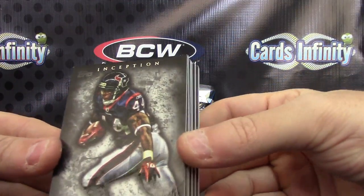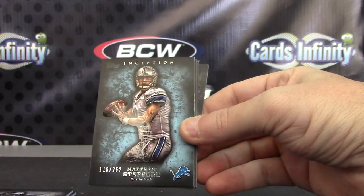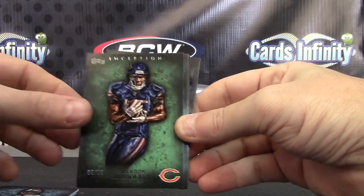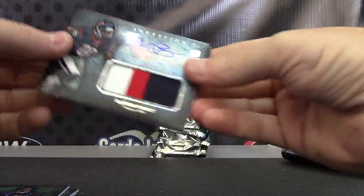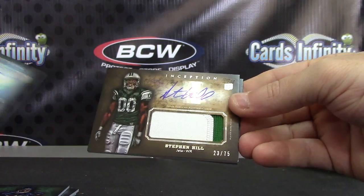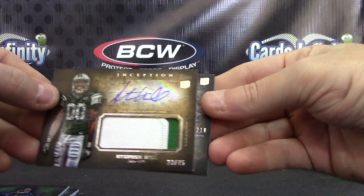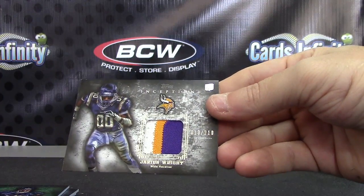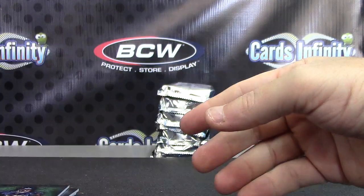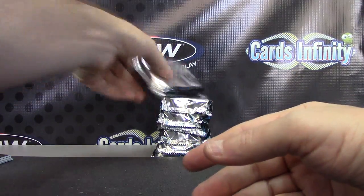Here we go, Rob. We're starting off with Ben Tate, Michael Vick, Matt Stafford. Stafford's 252. Number to 75, Brandon Marshall. Patch autograph, Devere Posey. For your Texans, Stephen Hill, 75 patch autograph. And number to 210, Jarius Wright. Patch. Sit those there.